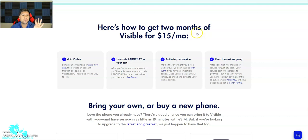There's 4 steps, of course. The first step is bring your own phone or get a new phone. Then create an account through the app or on visible.com. There's no wrong way to join. Second, use code Labor Day in your cart.